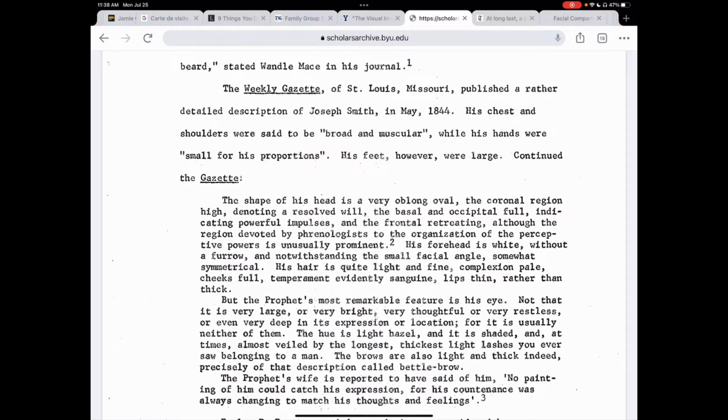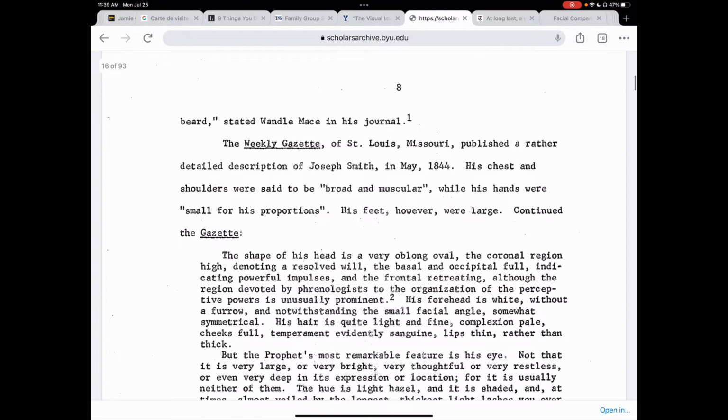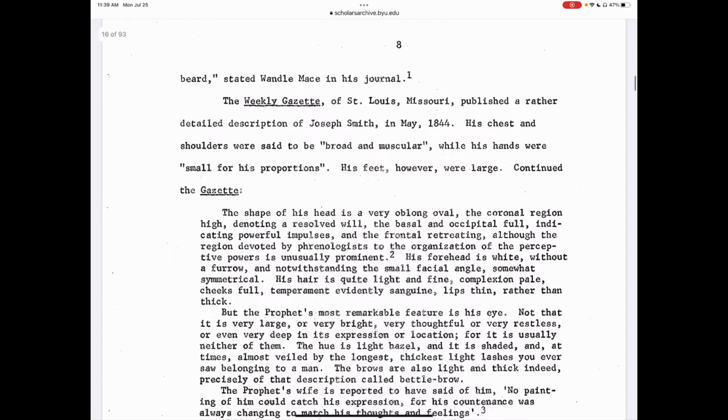Okay, I'm going to point out different statements from William B. McCarl's scholarly article, which is really, really good as a compilation of descriptions of Joseph Smith's look. Although there have been In Search of Joseph, Millions of Children, Brother Joseph Again, where Shannon Michael Tracy did a really good job finding more statements like these. So many statements of these thick, bushy eyebrows, long eyelashes, very oblong, oval.